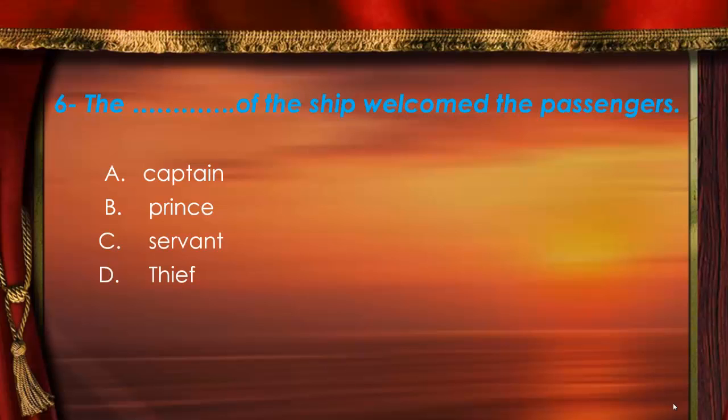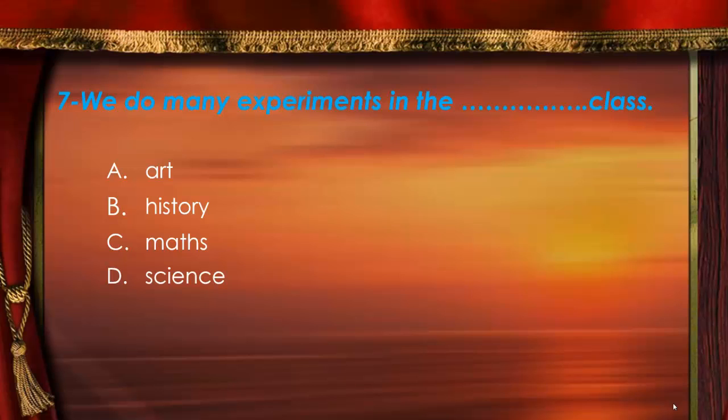Number 6. The of the ship welcomed the passengers. So the captain of the ship, the prince of the ship, the servant of the ship, or the thief of the ship. The right answer is the captain of the ship welcomed the passengers. Sentence number 7. We do many experiments in the class. In which class? In the art class, in history classes, in math classes, or in science classes? So the right answer is D. We do many experiments in the science class.